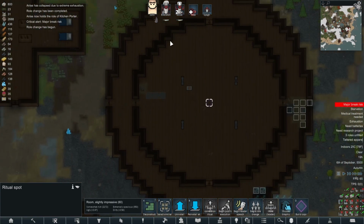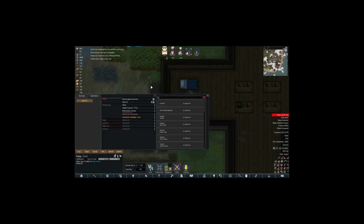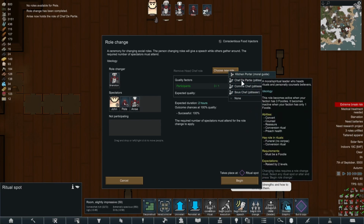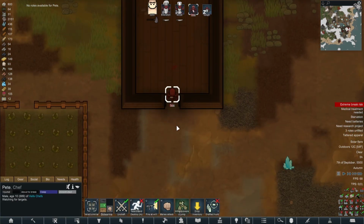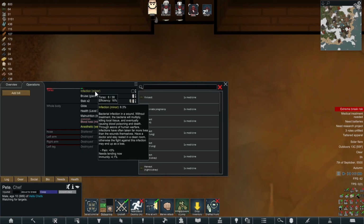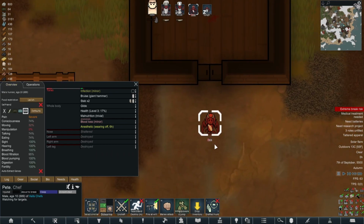Perfect. So we still have 3 roles unfulfilled, but as soon as Pete is no longer crying about not having a leg, then he will be made the kitchen porter. Okay, so let's give the role to Pete now. So Pete, no roles available for Pete. Right, so Pete can't actually become the kitchen porter until he's an adult. So I guess we have until you become an adult to give you back your arms and legs. Oh, and he's got an infection as well. Oh, that's bad. Oh, and Pete, you are absolutely ruined, my friend.